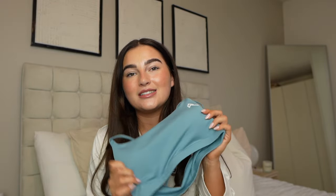Then from the blues, I feel like this is a lot of people's favourites. We have steel blue with the matching beanie. Are you joking? I am in love with this colour. This is also Jacob's favourite colour, if you're wondering, from the advent calendar. I just think it's so, so nice. So that is my favourite blue.